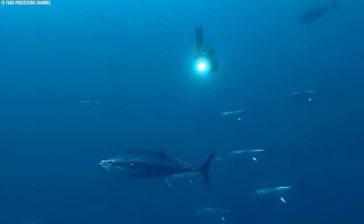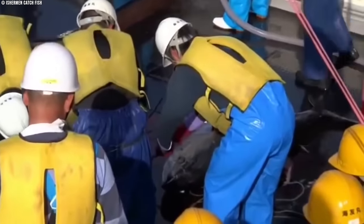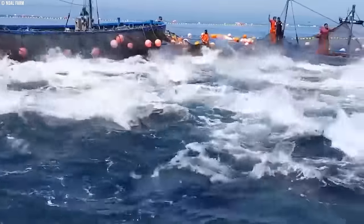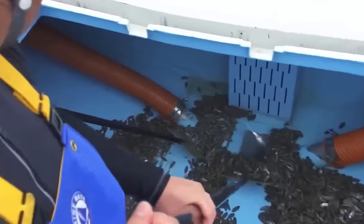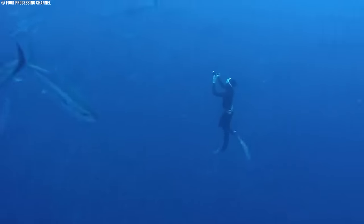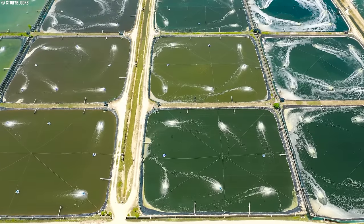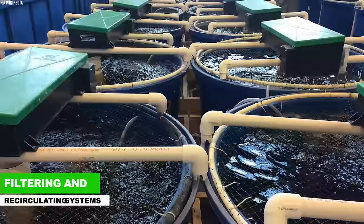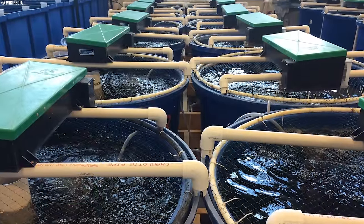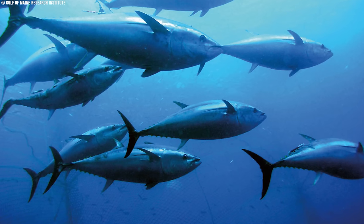Why is water quality management important? Keeping water quality at its best is vital for ensuring the well-being and productivity of aquaculture operations. This includes monitoring and adjusting factors like temperature, dissolved oxygen, pH levels, ammonia, nitrite, and suspended solids. Aquaculture facilities use different methods to maintain water quality, such as filtering and recirculating systems. These systems eliminate waste products, extra feed, and harmful substances from the water, ensuring the fish have a clean and safe living environment.